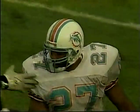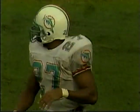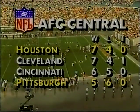And let's see if they rule that complete or incomplete, as Hampton was the intended receiver. And it is called a completed catch. He had possession. It is short of the first down.